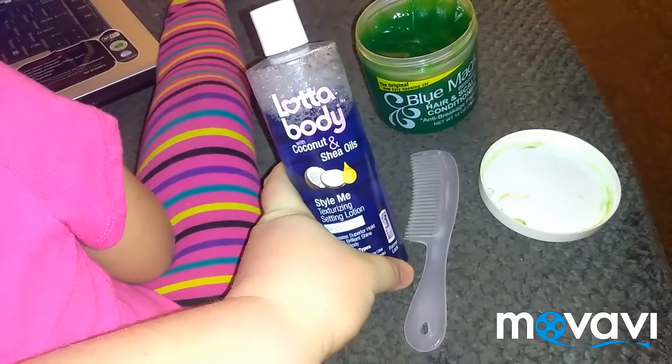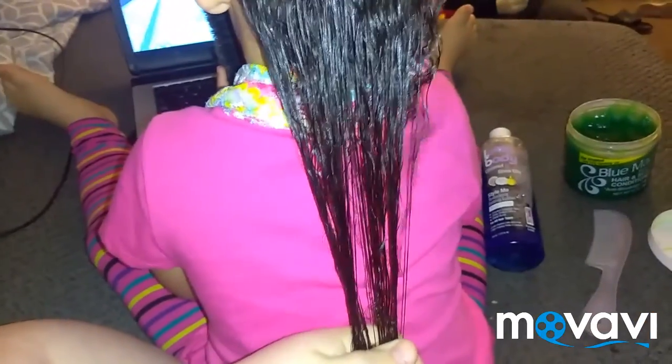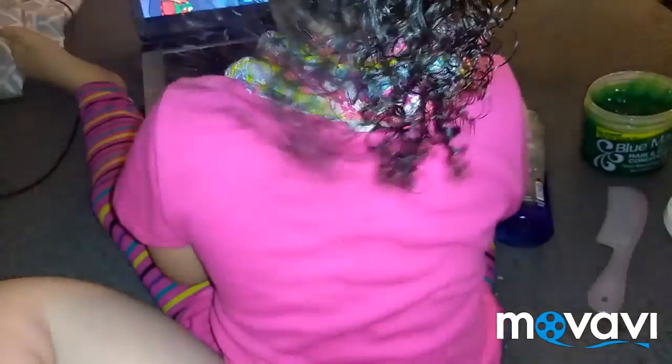Use a lot of body with coconut and shea oils. And hair milk, when I have hair milk. I don't have any right now. Her hair is gorgeous though. Beautiful hair.